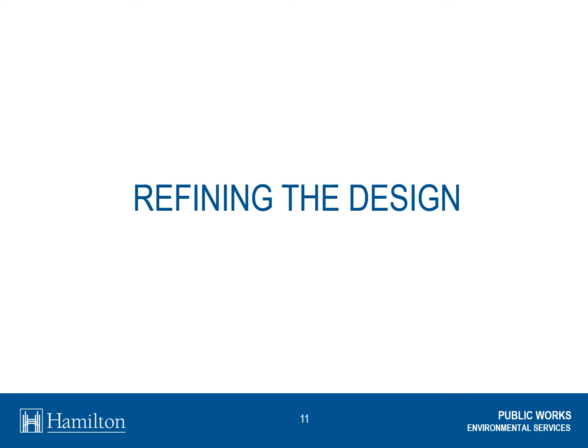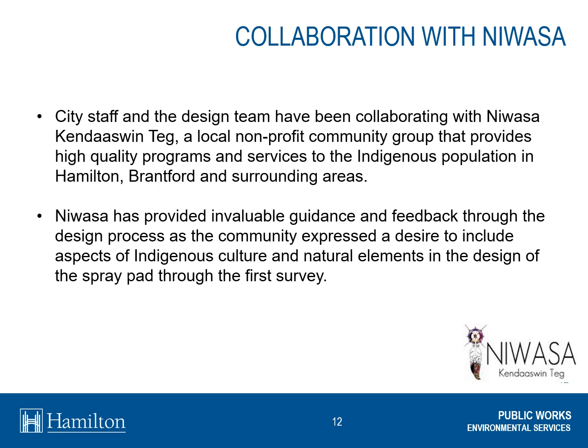The next part of the presentation explains our design refinement process. City staff and the design team have been collaborating with Nawasa Kandaswan Tag, a local nonprofit community group that provides high-quality programs and services to the Indigenous population in Hamilton, Brantford, and surrounding areas. Nawasa has provided invaluable guidance and feedback through the design process as the community expressed a desire to include aspects of Indigenous culture and natural elements in the design of the spray pad through the first survey.